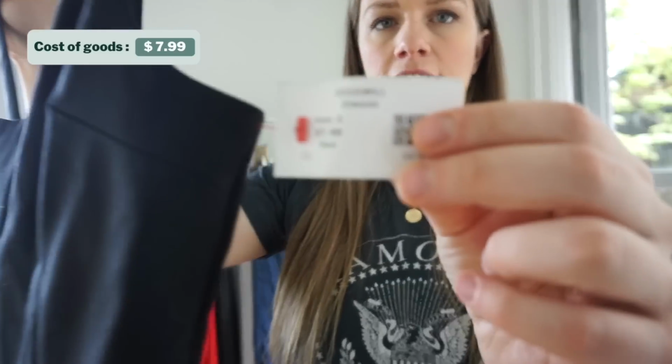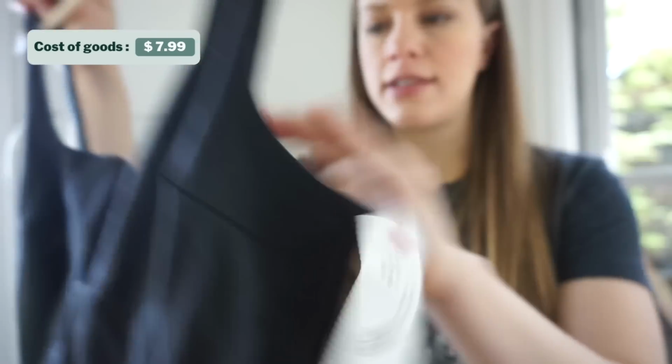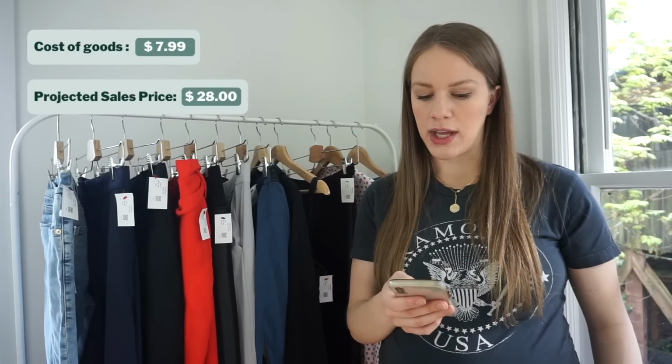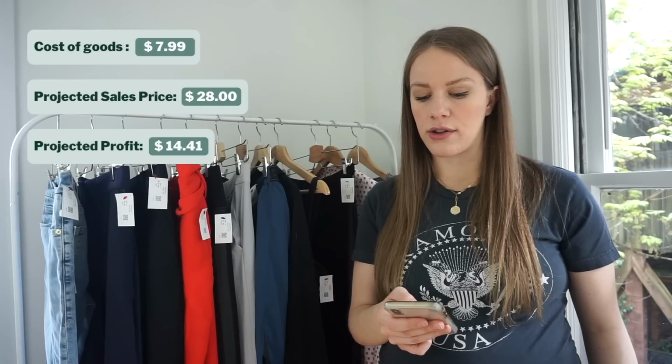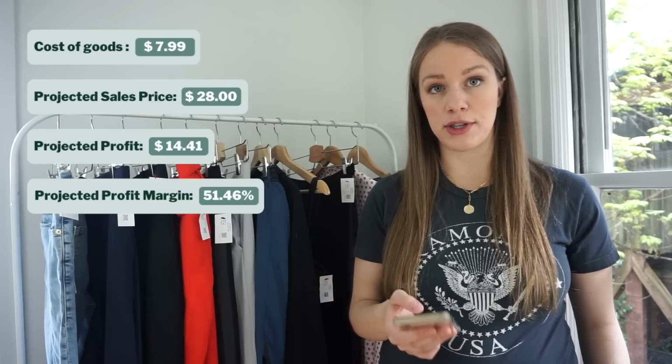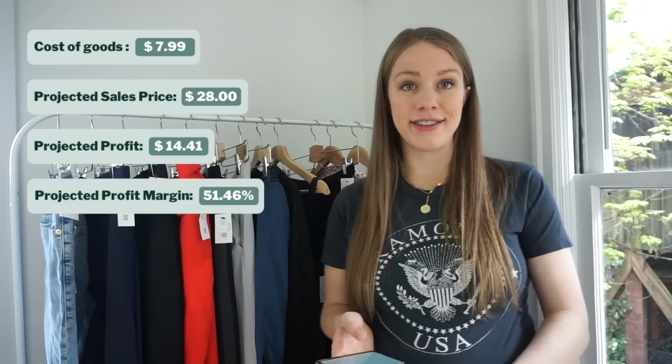I paid $7.99 for this dress. It is a size small. It's called the CC Square Neck Mini Dress. And I projected it'll sell for about $28, which would give me a projected profit of $14.41 and a projected profit margin of 51.46%. So hopefully it does sell quickly and reliably.